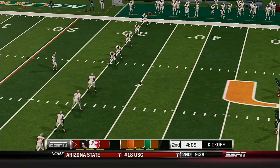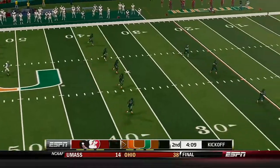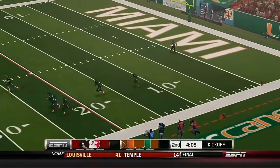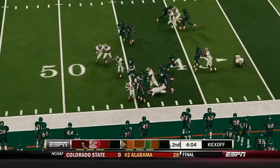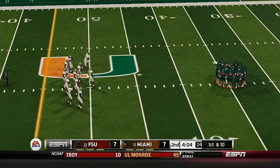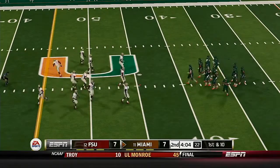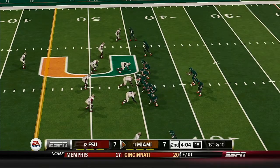Florida State lines up for the kickoff. Allen deep to return. He's out to the 30. And they push him out at about the 45. You always want to go in the locker room with momentum. So as we get closer to halftime, I think we'll see more and more attempts to create big plays.